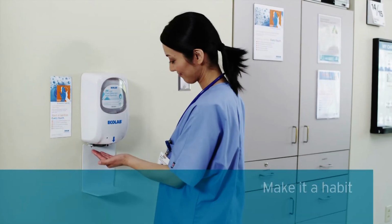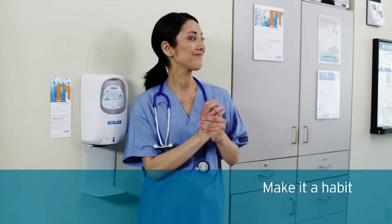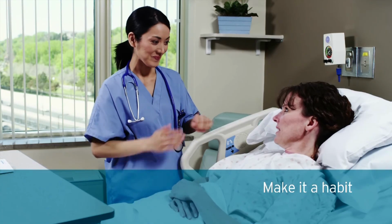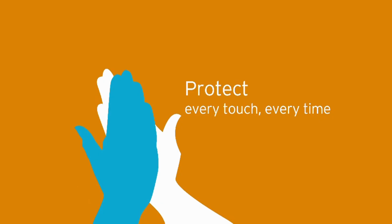Good hand hygiene should be practiced and mastered by each and every member of your healthcare team. Making it a habit is one of the most important ways to protect your health and the health of your patients. Protect every touch, every time, and show you care by washing your hands.